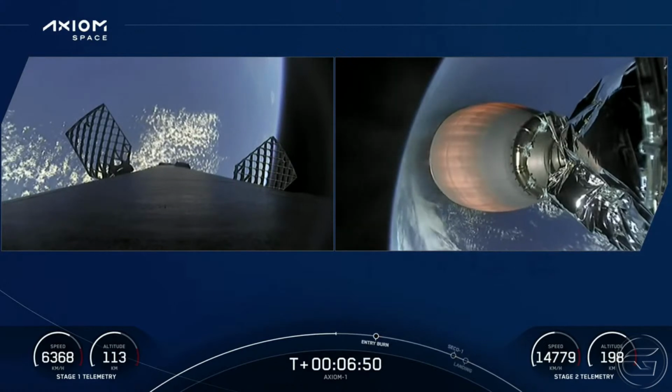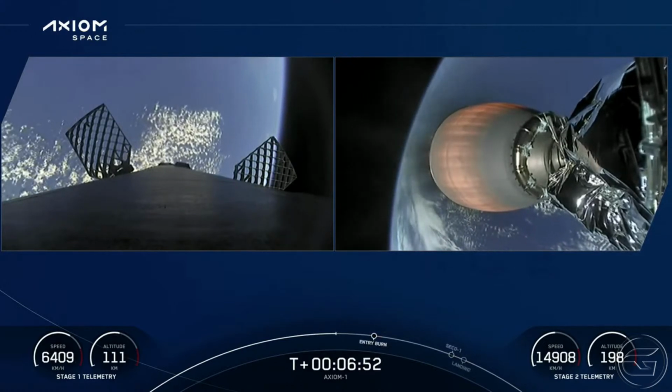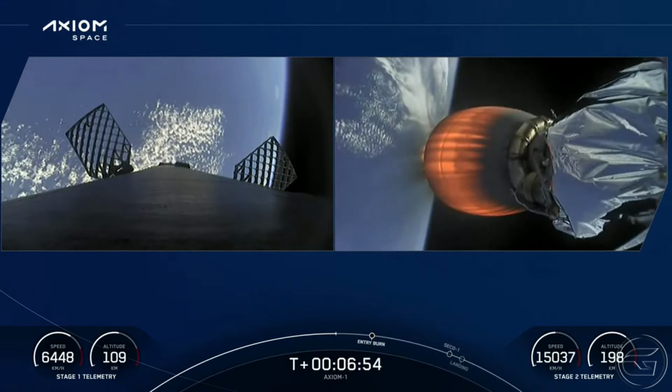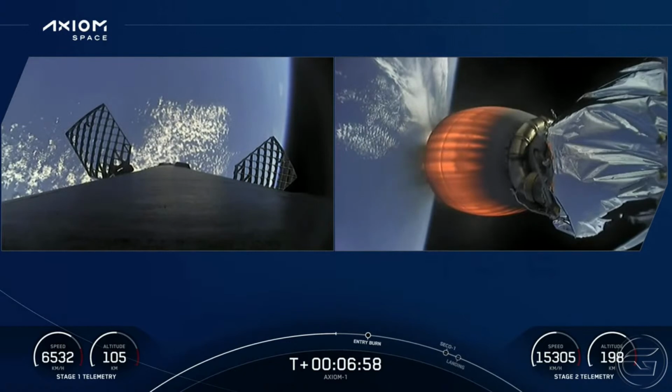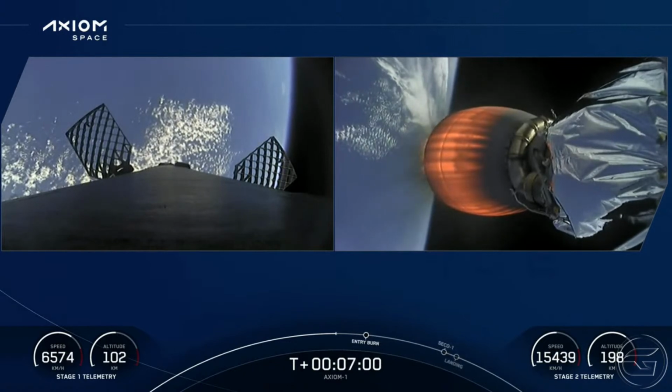Stunning view where you can see the curvature of the Earth there on the left-hand side. Dragon, SpaceX, trajectory nominal. SpaceX Endeavour, we copy.